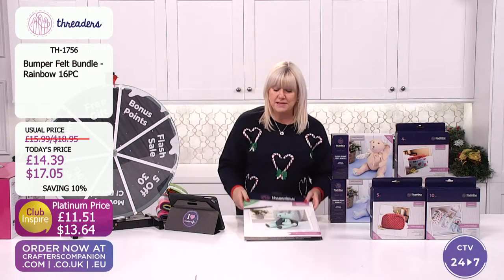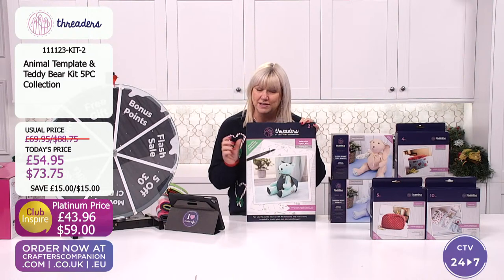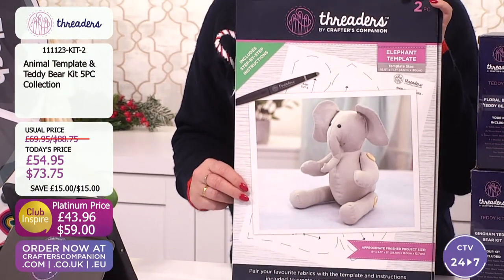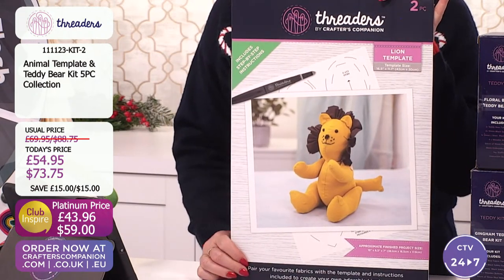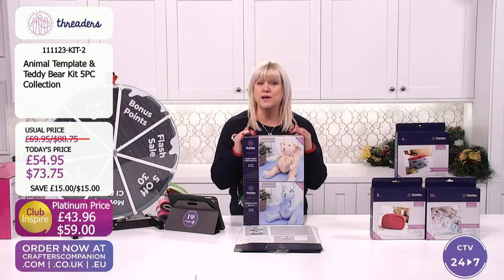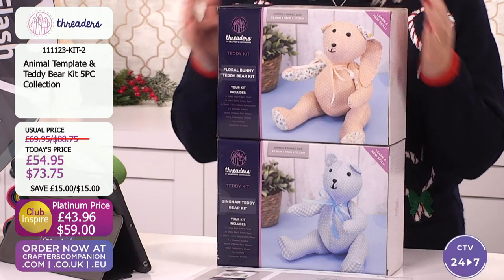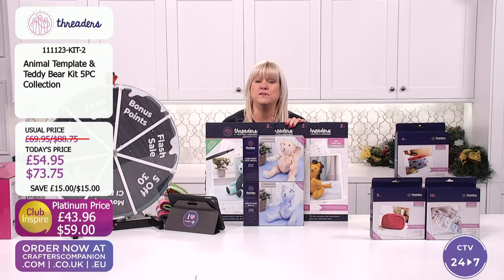Right, the actual templates themselves, if you want to be making what our Becky has been making with this beautiful dragon, these are the templates that you need. So you've got your dragon one, you've also got your elephant, absolutely gorgeous. Each one offers you that template set and full instructions, picture instructions as well. And then you've got your lion, so that's your three animals. You've also got your two teddy bear ones as well, so you're getting both of these in that collection. There's five pieces in total, so you can get your cream one there and your blue one. All of those, including your animal templates, for platinum price $43.96 or $59.